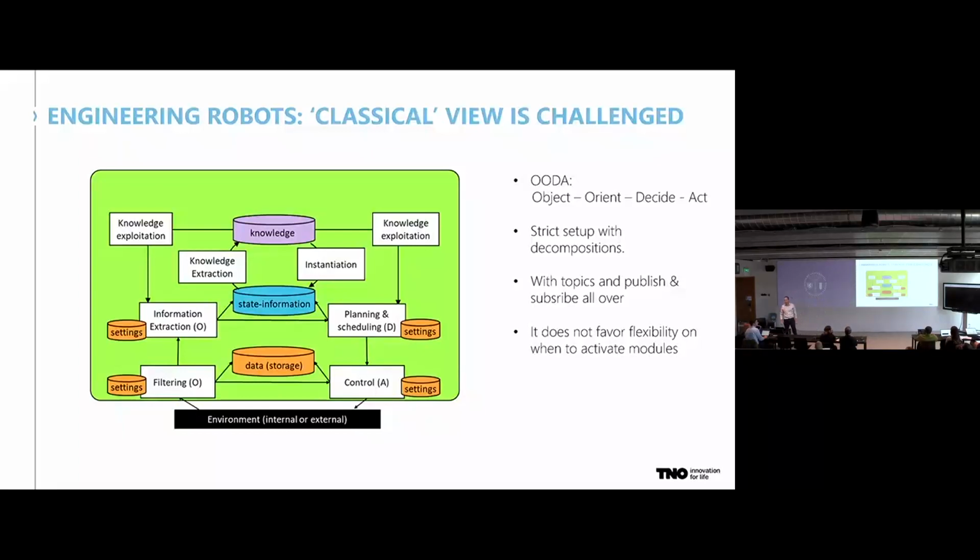Yes? I just looked up the OODA loop, and their definition is observe, orient, decide, act, object. Oh, sorry, that's a glitch. It is observe indeed. Okay. Yeah.